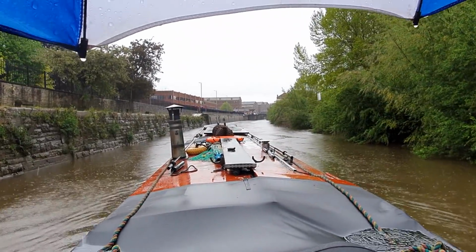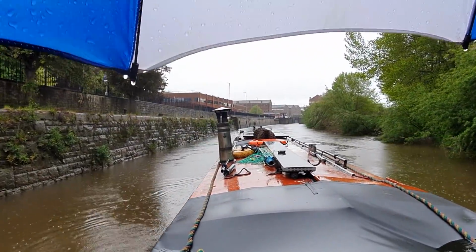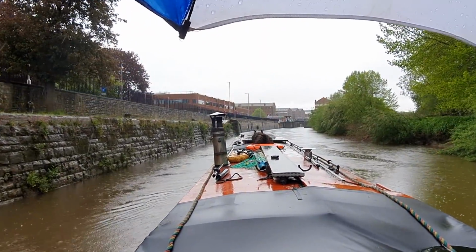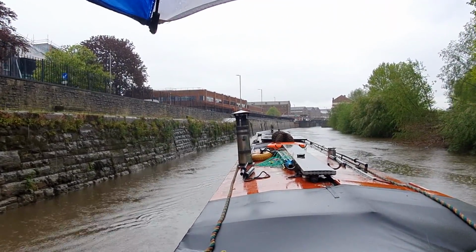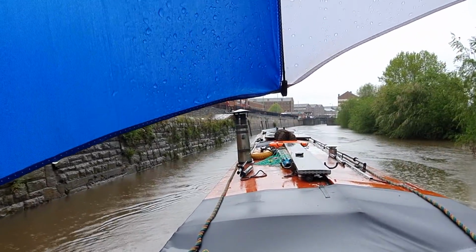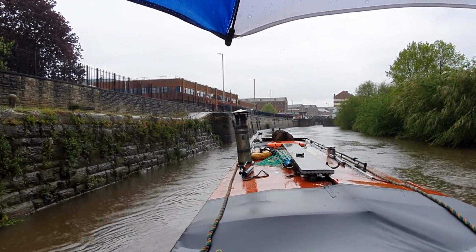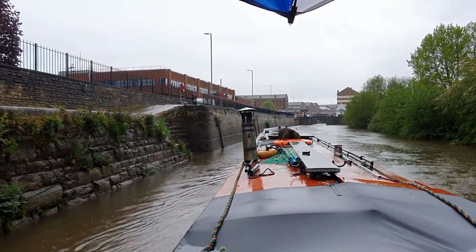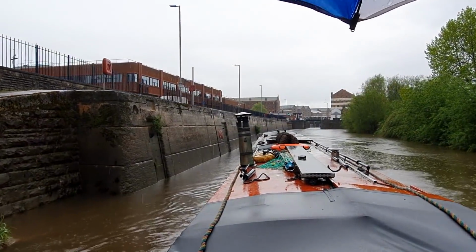And fair play to the lock keeper. He's got it all ready for me. Right on the wall is where we want to get here. I shouldn't really be filming, to be honest. I should have one arm on the tiller and one arm on the blooming throttle, in case I need to give it a blip. But I've done this before. I think we'll be okay. You can see all the water cascading out of the lock down there. Not enjoyable. This is a really dangerous bit of bloody river.